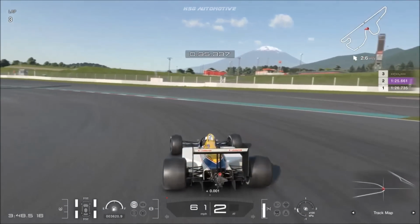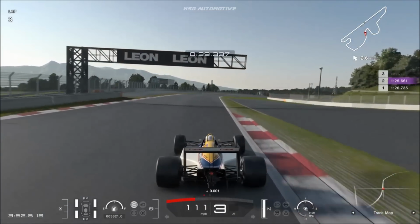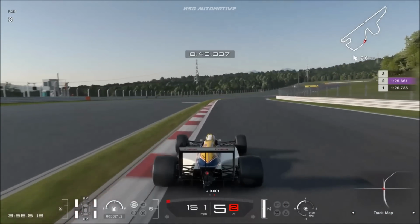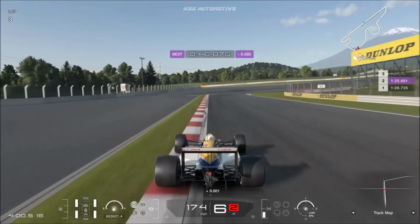And incidentally, for those who'd like to see this car without any commentary, as I know some people do like to, earlier on today I put out a raw gameplay version with the original livery at Spa, where you can see the car just driving on its own.